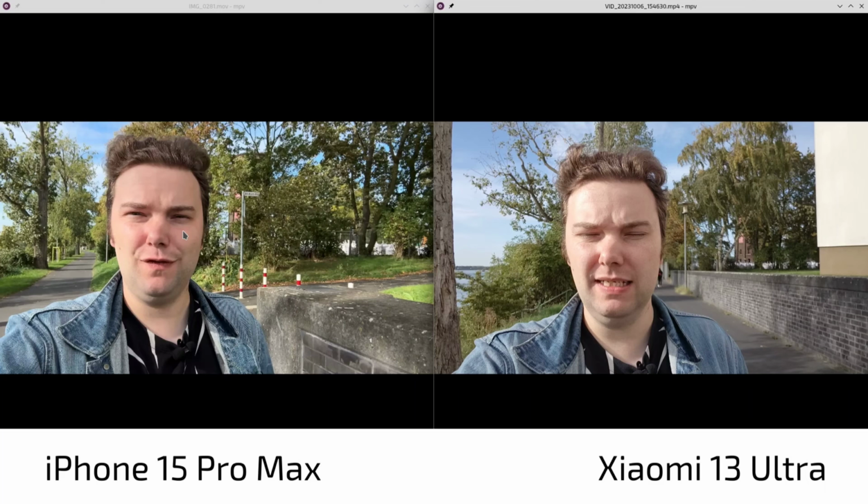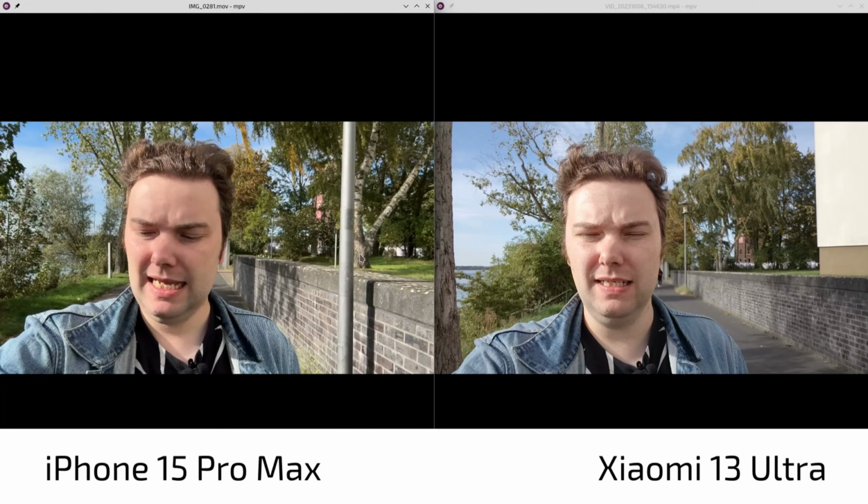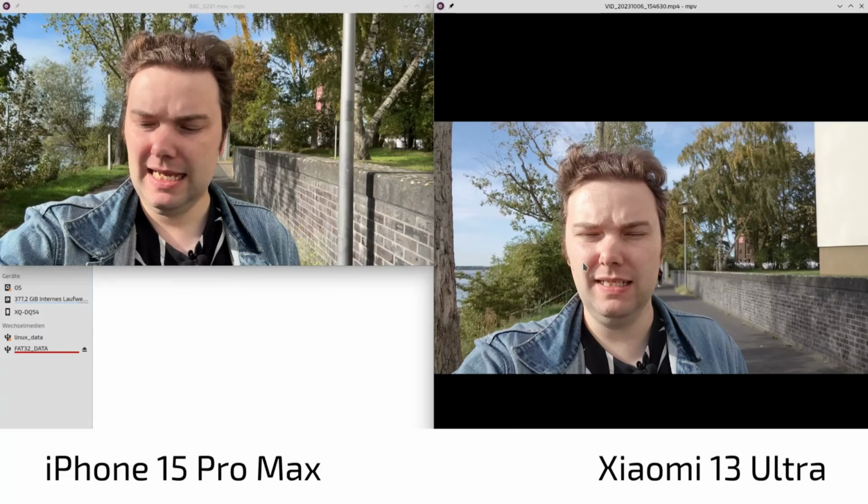Maybe it has something to do with the iPhone having a little bit more contrasty look. You can see it here, way less contrast, way more contrast here. Let's go a bit further there. Both have a little bit of overexposure here on the right side of my face, left side here with my mouse cursor. And what you can also see is that the more contrasty look gives it a bit more sharpness. No, it's not only the contrasty look, it's simply because the iPhone has 4K and the Xiaomi 13 Ultra has only 1080p.